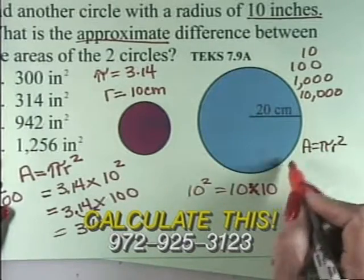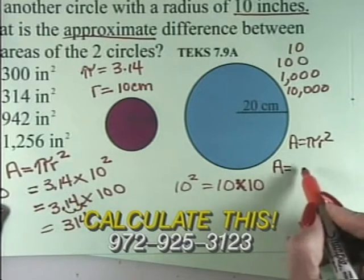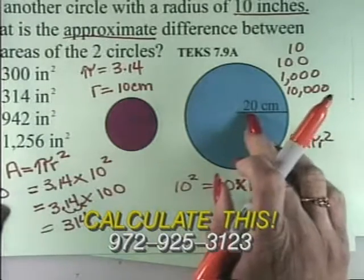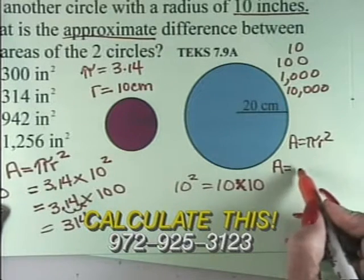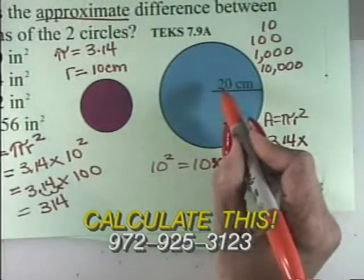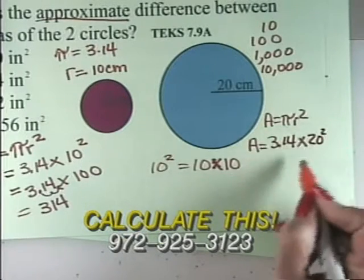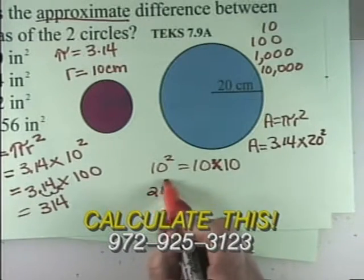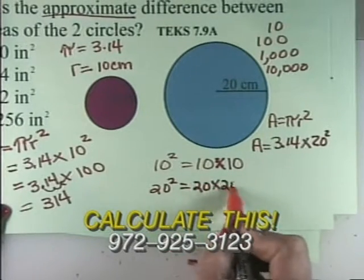Now tell me what I'm going to write when I find the area of this circle. I want to find the area of the big circle. It has a radius of 20. So tell me what to write. What do I write for pi? 3.14. And what is the radius? 20. And what do I do to that radius? Square. I square it. Okay? Now, what does 20 squared mean? 20 times 20. Very good.